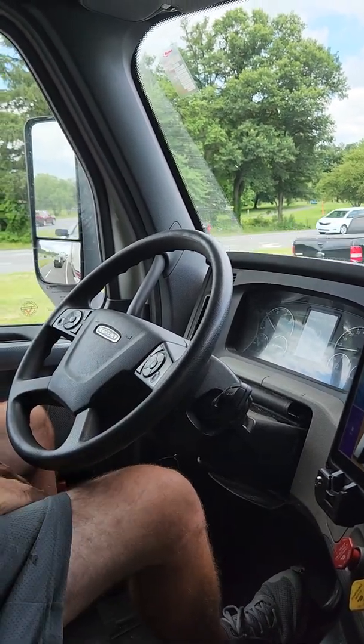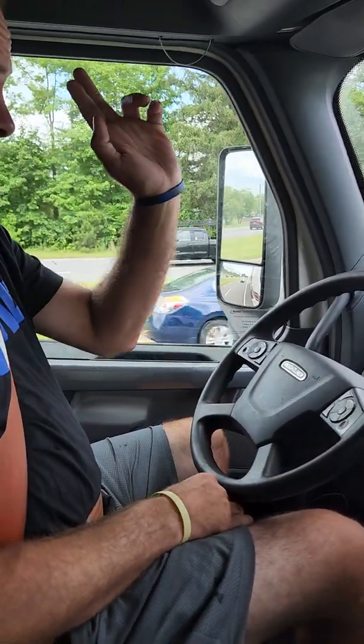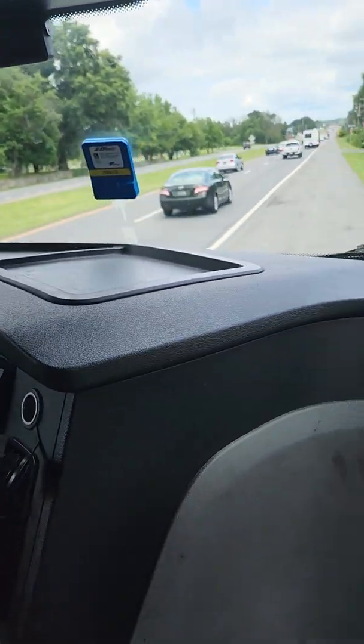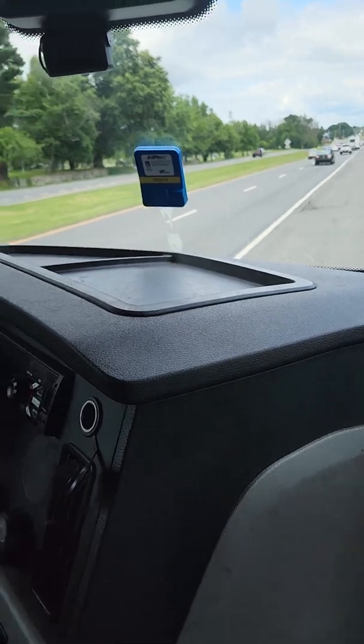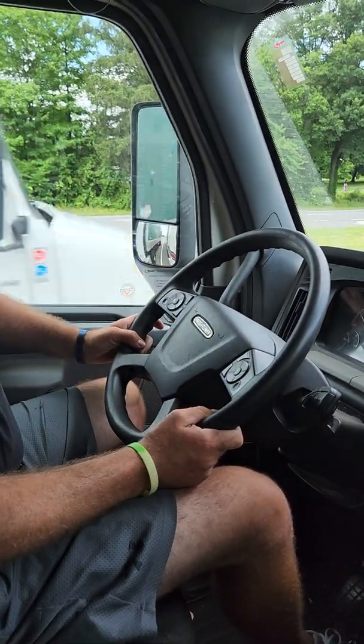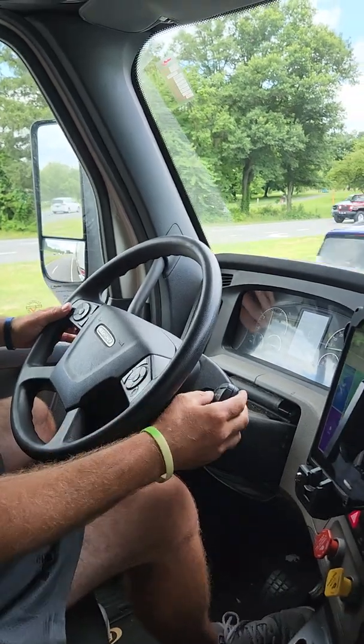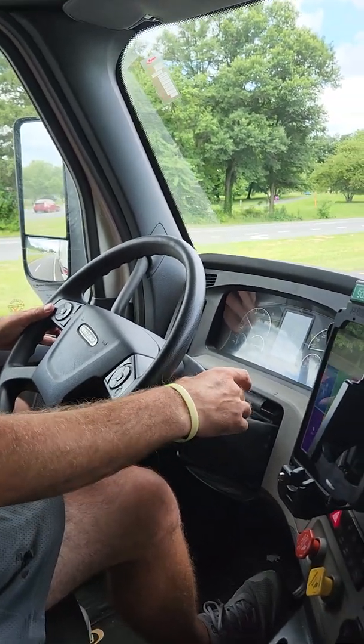Take my brakes off. Now what I'm going to look for here is I want to get speed started while still in the shoulder, because I'm not just cutting out. Obviously it's Route 40, we have a lot of traffic. So I got a clearing coming up. Probably helps if I'm in gear.